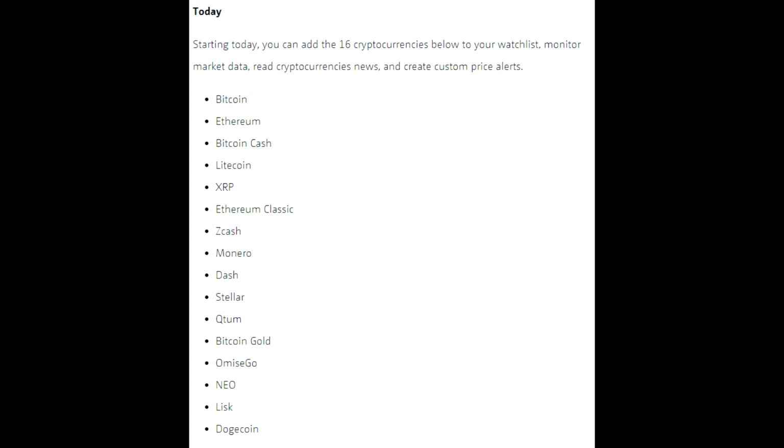The full current list of coins you will be able to track will be Bitcoin, Ethereum, Bitcoin Cash, Litecoin, Ripple, Ethereum Classic, Zcash, Monero, Dash, Stellar, Quantum, Bitcoin Gold, Amigo, Neo, Lisk, and Dogecoin.